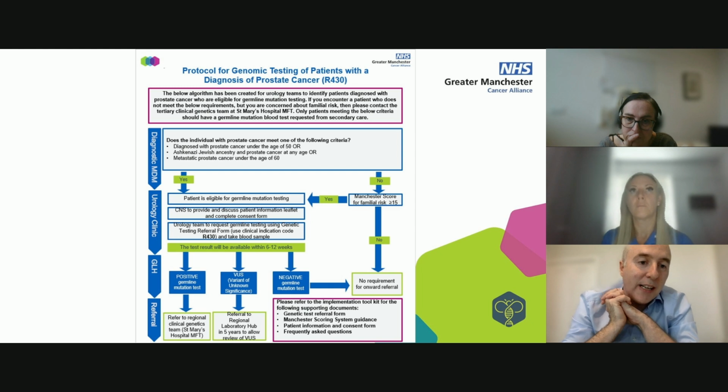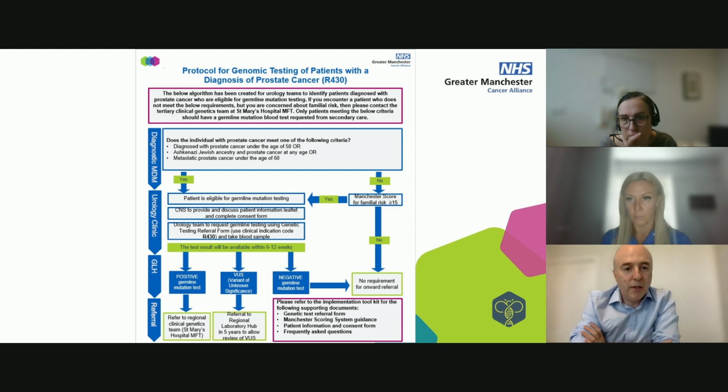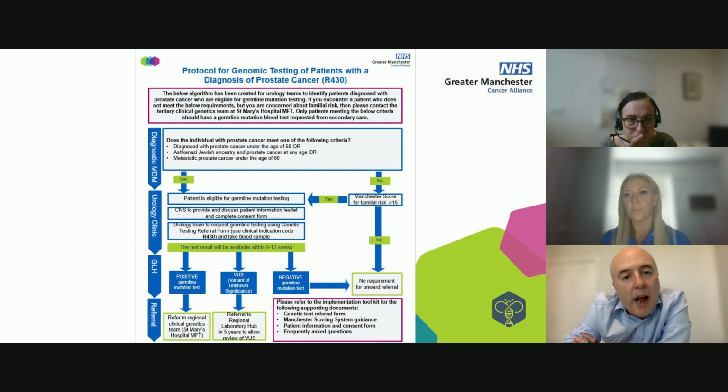It requires, like any blood test, a form, and it's a slightly different form to the one that you will use in your clinic for all your other blood tests. But this is available from the website and can be printed out. And I suppose we're going to give you some guidance about how to do that.